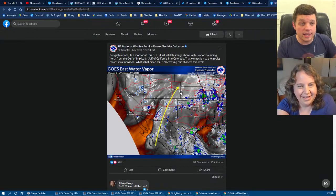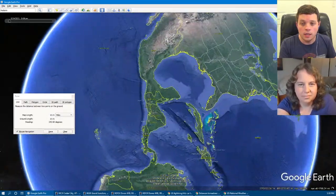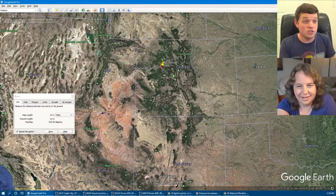And typically, it's so dry here in Colorado because the mountains cause so much upslope flow that it will cause a lot of the rain to fall before it gets here. But once July starts coming around, there's plenty of moisture to go along.